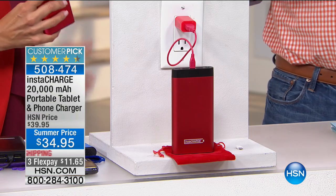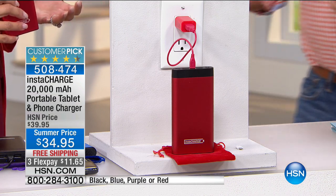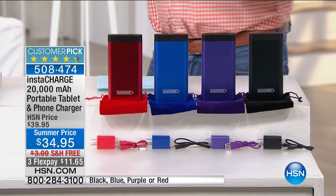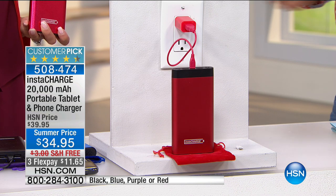Well, how does that go? Yeah, my phone's dead, exactly. I'm miserable. Yeah, in other words, my life is over. We've been there, right? We have, because we both have children. But I will tell you this, $34.95 for a 20,000 milliamp hour charger is a giveaway. And this is enough to charge anything you got. Anything you got, yeah. Exactly.